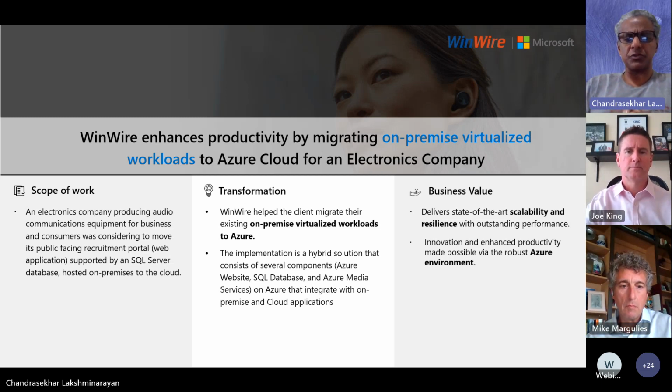I'm using Azure Media Services as well, and a hybrid solution that covers the application stack, the data stack, and so on and so forth for this particular customer. Done, again, an ongoing process post-migration. There's modernization opportunities, new productivity improvements in areas that we're trying to focus on.